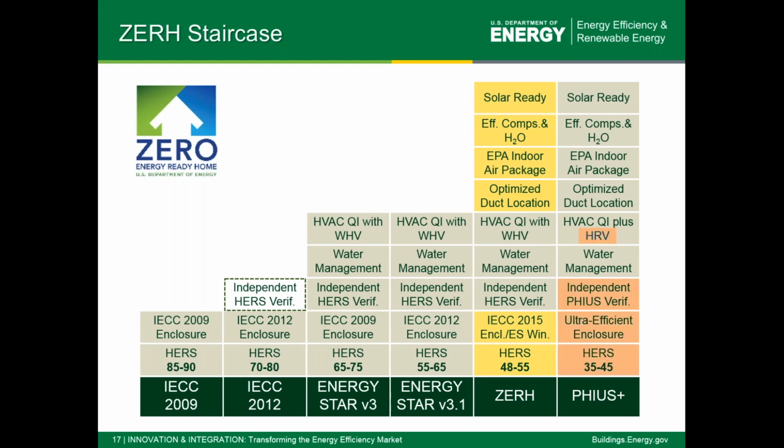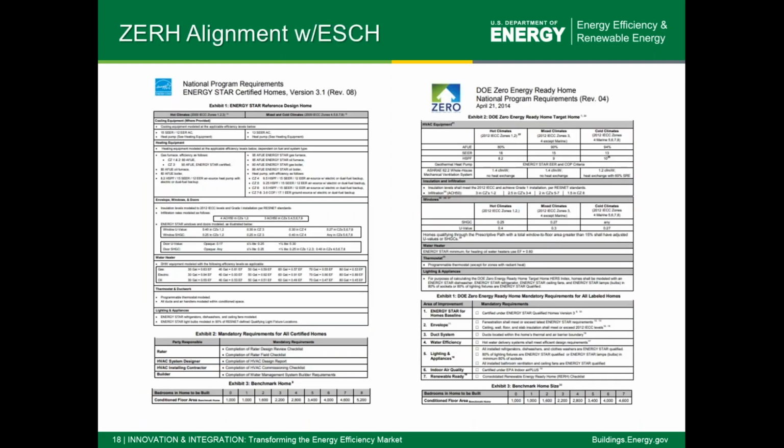And if we show you what the lift is from Zero Ready to PHIUS, again, you're going to a lower HERS index, the ultra-efficient enclosure with 0.6 ACH 50. You're using the PHIUS verification process, which is unique and different from the others, and you have to do the heat recovery ventilation. Now, the key thing for us is we wanted to be a staircase in code in the Energy Star program so you can easily go to Zero Ready. So we worked very hard to align with the Energy Star Certified Home program. And if you look at our specifications or national program requirements, they're virtually the same framework.